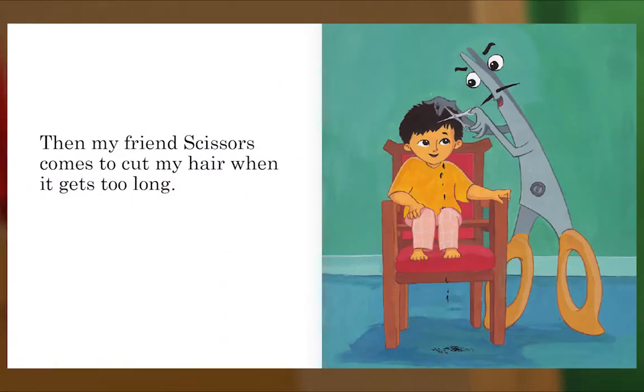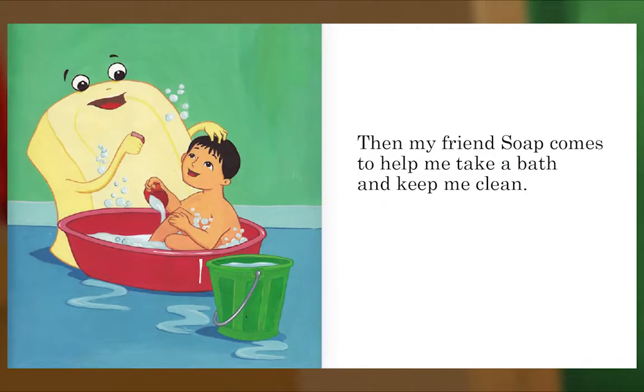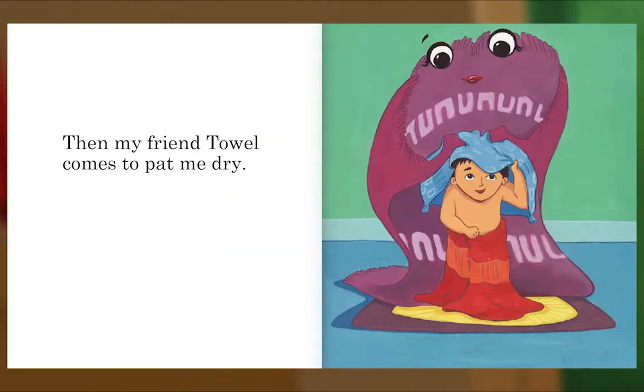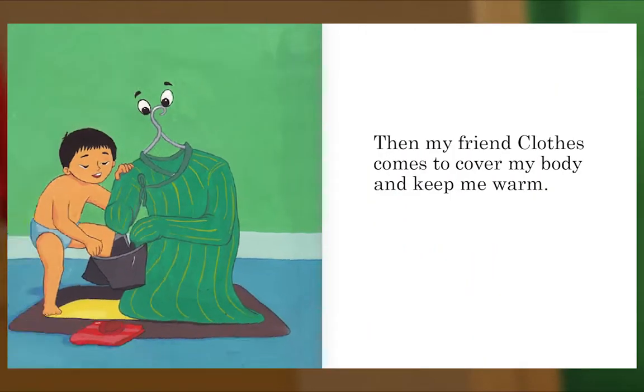Then my friend Scissors comes to cut my hair when it gets too long. Then my friend Soap comes to help me take a bath and keep me clean. Then my friend Towel comes to pat me dry. Then my friend Clothes comes to cover my body and keep me warm.